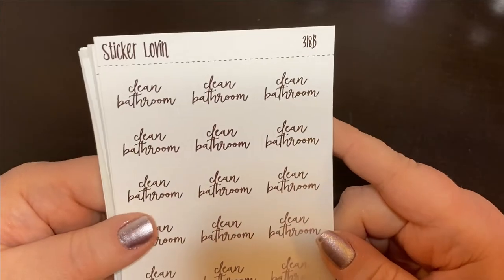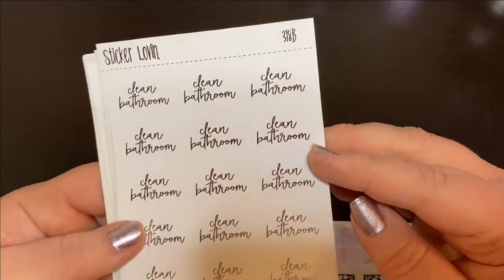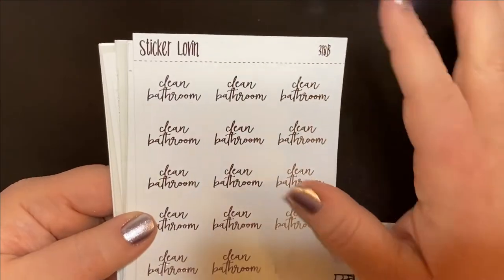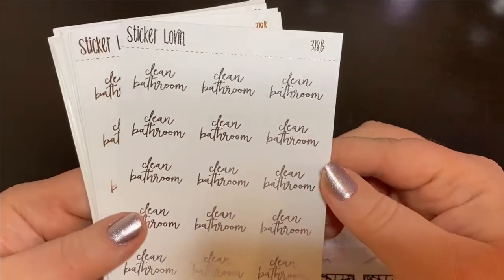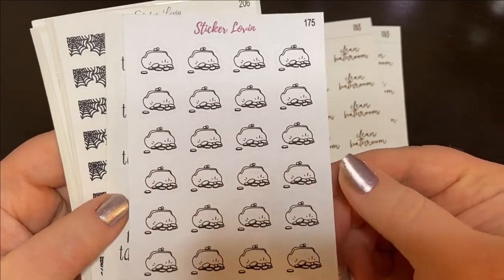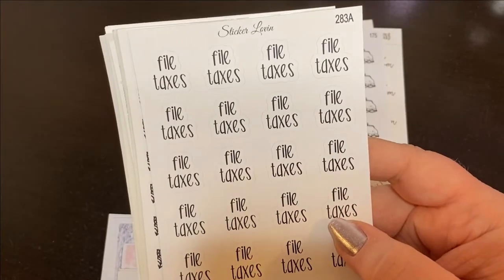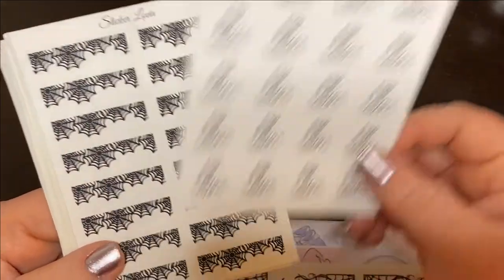So good. Okay, this is Clean the Bathroom. And they have numbers up here, but her stuff is really easy to find in her shop, so you're not gonna struggle. And she has different options for scripts, so you'll see different types of scripts, so there's options. So, Clean Bathroom in silver, rose gold. We have the little coin purse, because obviously it's on my freebie because I like it. We have file taxes. I just got this in black because you don't do this that often, and I didn't need it in a bazillion colors, but I figured it'd be a good one to have.